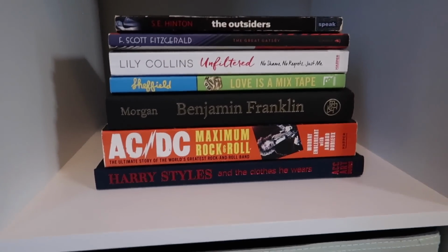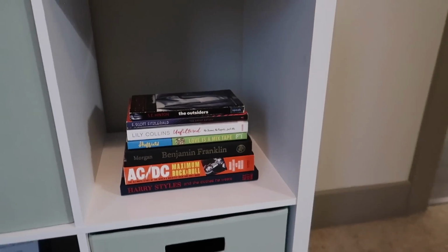Yeah, this is just a cute little stack. I plan on adding some things to it. I actually bought a book about Elvis that's very cute and aesthetic after seeing the Elvis movie. I wanted to read a little more about him, and I thought it would look cute in that stack, so I've got that coming. Oh my gosh, the lighting, hello.